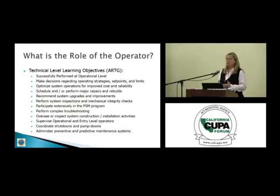This is the person that's going to say, the compressor needs to be replaced because of such and such. We need another compressor because we're not keeping up with demand. We need another condenser because we're not rejecting enough heat.